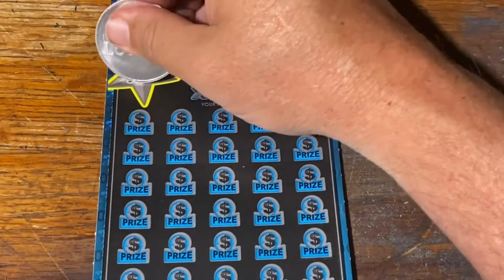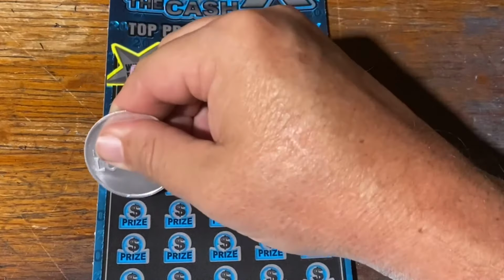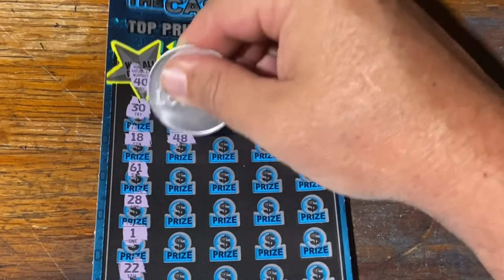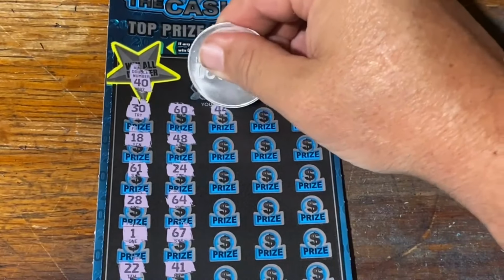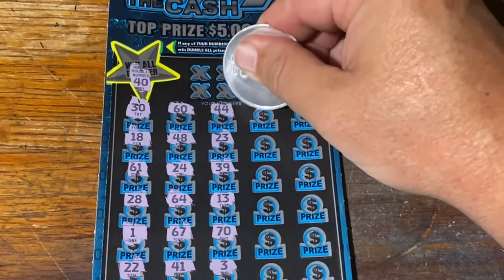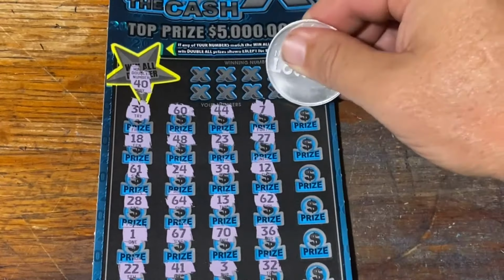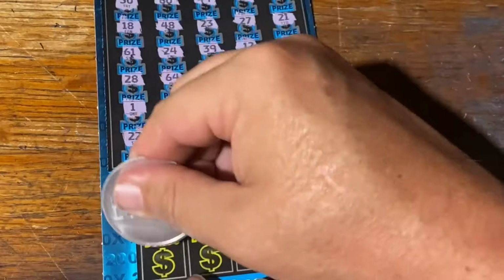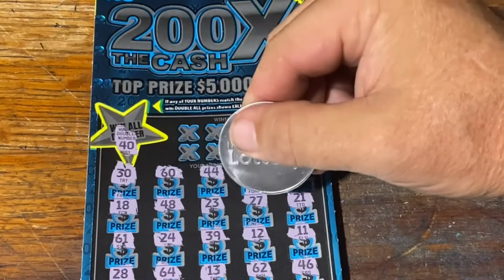Alrighty, same thing again here. The win all doubler is 40. Can we find another multiplier? After having such bad luck, it'd be crazy if we won on every one of these tickets. All right, no multipliers. Rabbit, clock, crown, and a clover. And no 40 down through there anywhere.